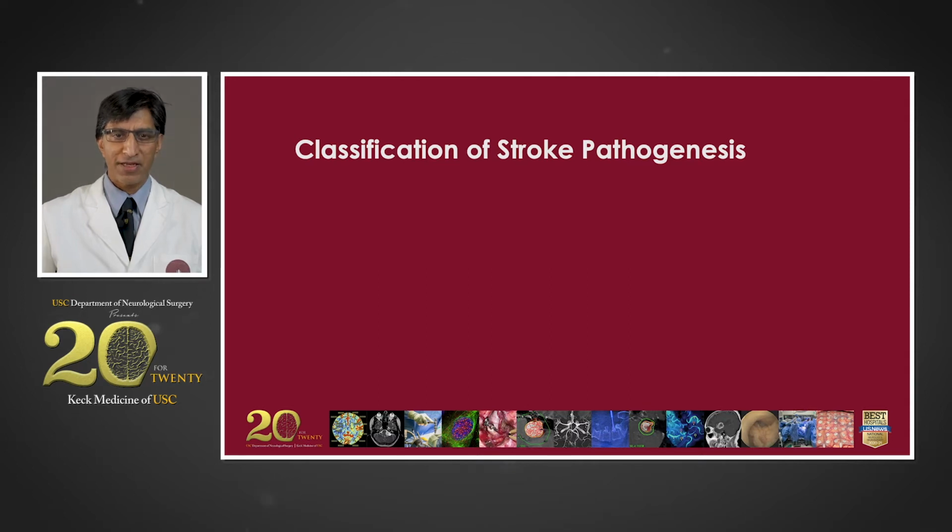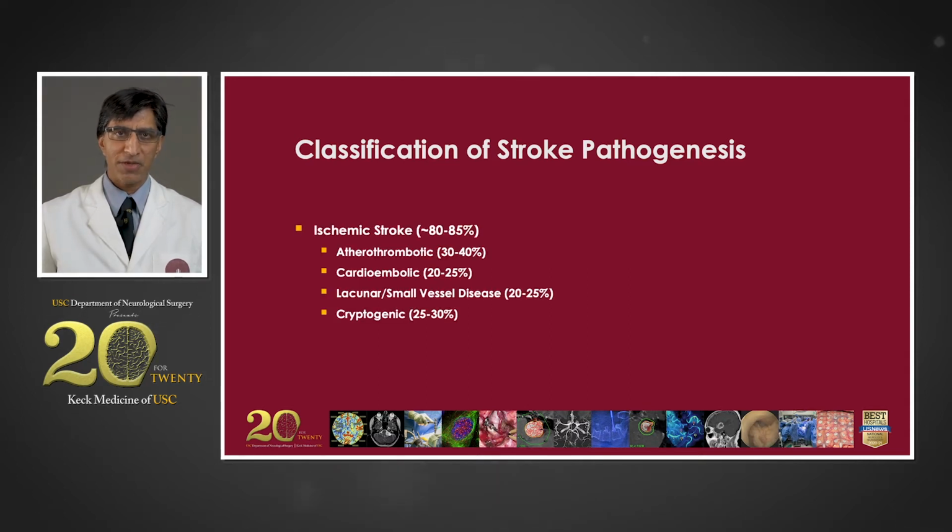Stroke can be broadly classified into 2 groups. The more common of them is ischemic stroke due to a blockage of blood flow, which accounts for about 80 to 85%. And of those, the various causes include atherosclerosis of a large artery that causes in situ clotting or thrombosis. Another potential mechanism is a clot that forms in the heart and then travels distally to the brain, what we call embolization. There can also be intrinsic damage and disease of the small blood vessels of the brain, leading to particular types of strokes that we call lacunar, and they tend to occur in characteristic regions of the brain like the basal ganglia and the cerebellum. And in about 1/4 of strokes, we can't identify the underlying cause.